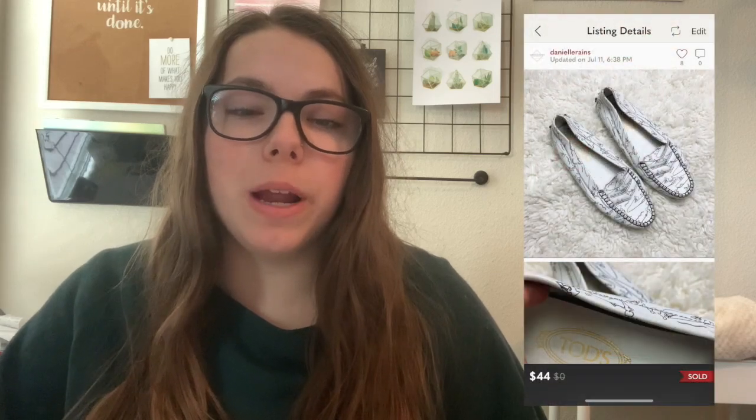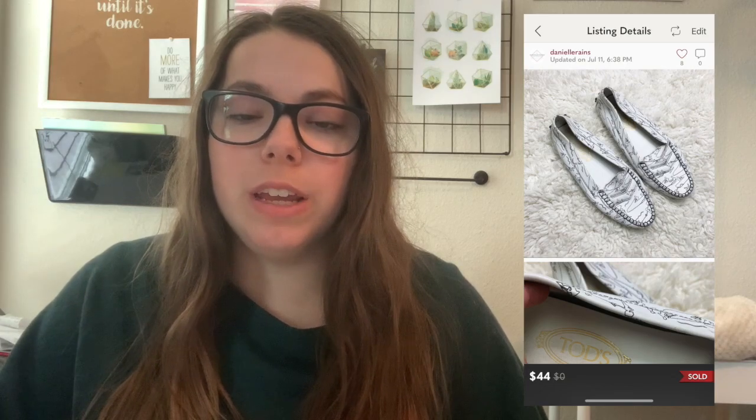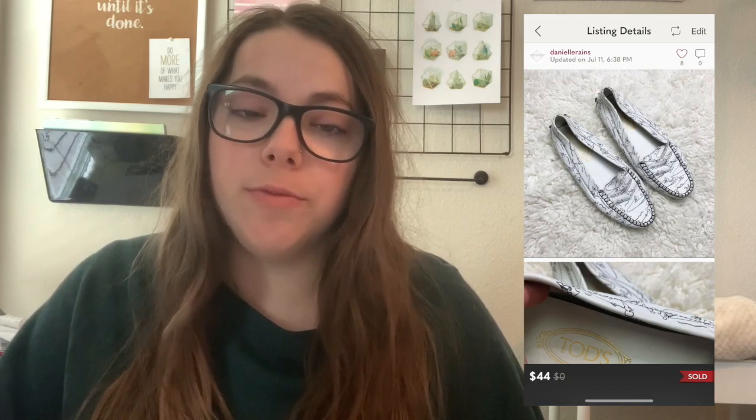Next is a Poshmark sale, and this is a pair of Tod's, and they were a white leather loafer, and these were in a size 7.5. They sold for $44 with a Poshmark fee of $8.80, and then I was left with $35.20. These were also from a flip consignment lot, and they took about 1.5 months to sell.